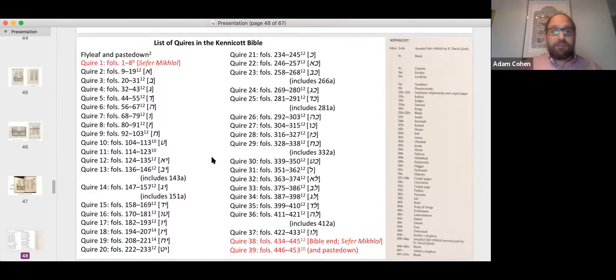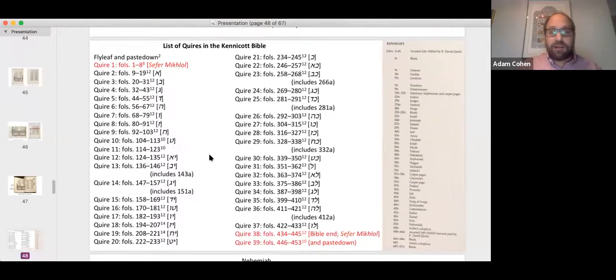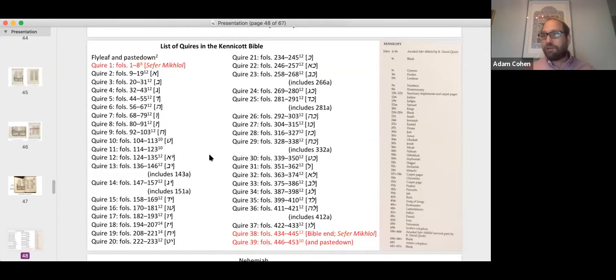Okay, in the 10 minutes remaining, let me talk about the end of the book, right? So we began, so shall we end. Now, I've just taken the opportunity to argue against Narkis and Cohen Mushlin, but there are many things in their treatment of the book that I agree with, including the fact that the end of the Kennicott Bible is problematic. And so let's focus on those last two choirs in our last 9 minutes.